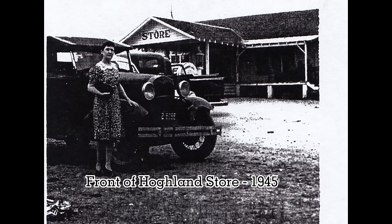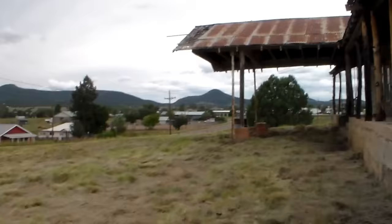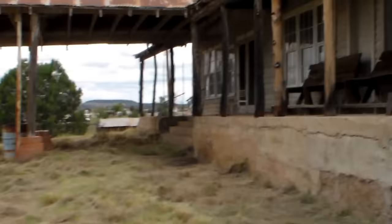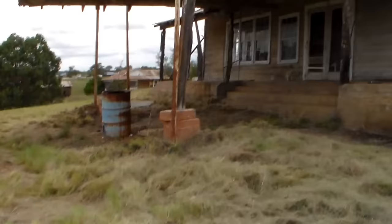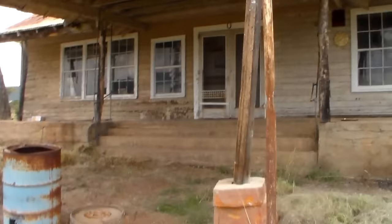And now around to the front of the building. This area is where the old pumps sat. The two benches are the original benches that the old timers sat on. They were called the Spit and Whittler Club.